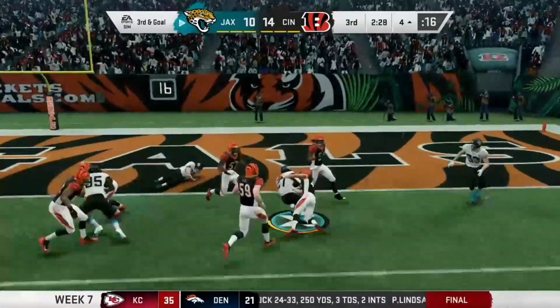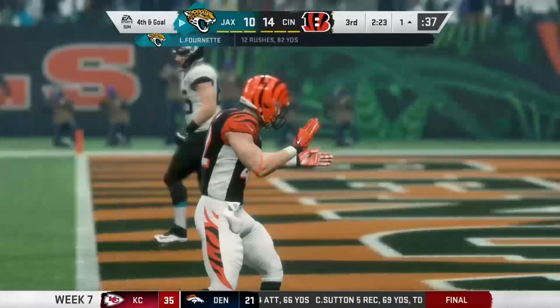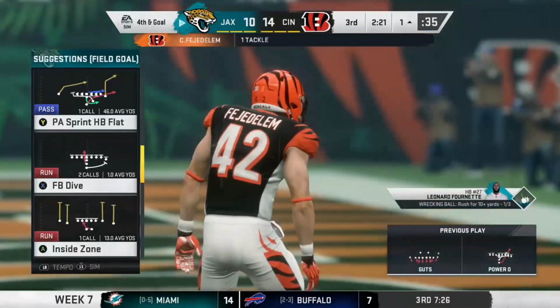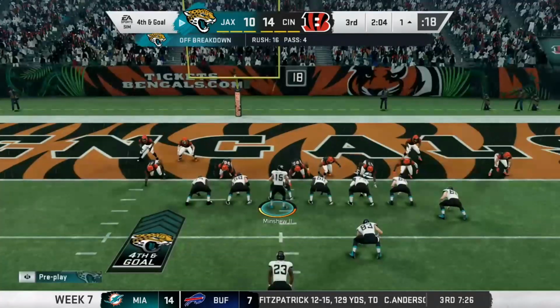On 3rd down, Fournette. And they're going to mark him down short, maybe by about a yard, if that. He needed 3. He got 2.